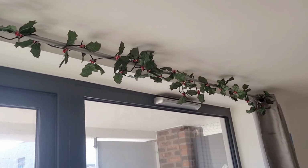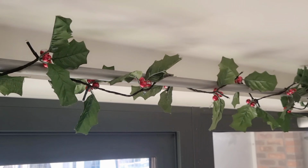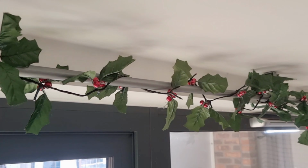These vines are supposed to resemble holly, and even though they are not real, I find they bring a certain feeling of the festive season to the space.